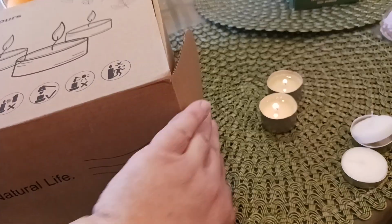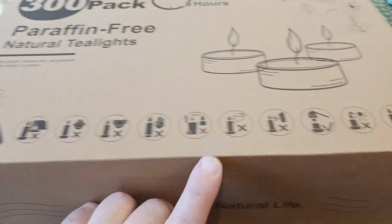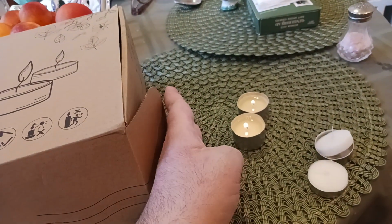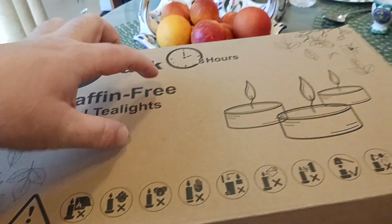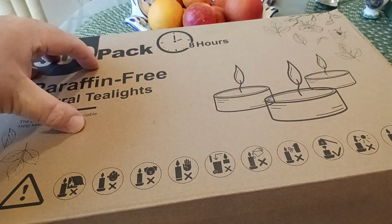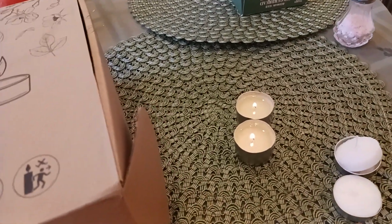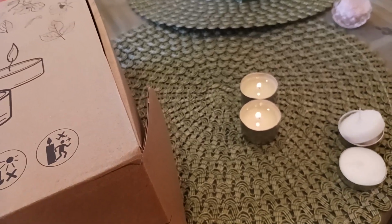By the way, when you do burn your candles, make sure you leave some space between something combustible, right? I think that's over here somewhere. One of these, there you go. One of these warning labels. Make sure you do leave a little bit of space. But the benefit of the paraffin free, so these are made out of, I think it's palm wax or palm oil. The benefit of being paraffin free is that you don't get any soot. There's no weird smell. You don't get the eye burning, right? You don't get the nauseousness or the choking feeling.